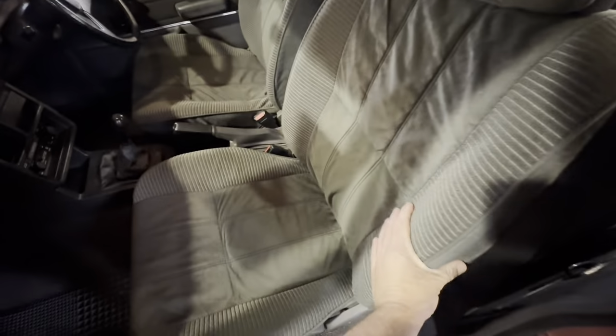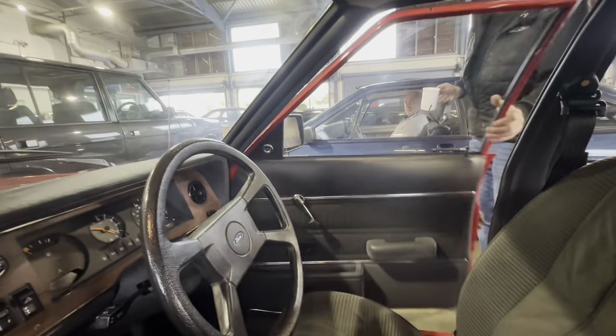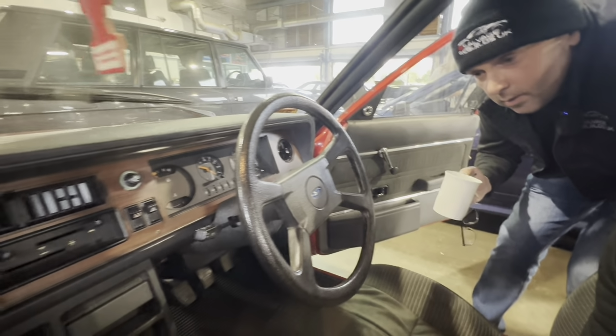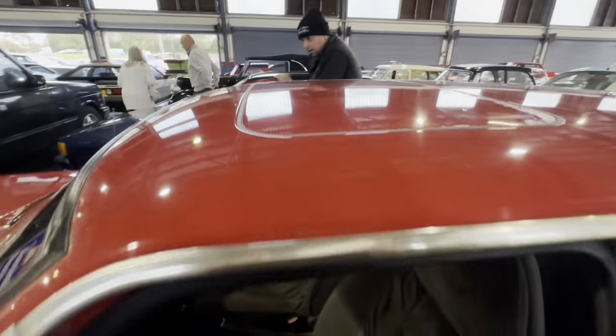Did you want to have a quick look in this? It looks quite a clean one, doesn't it? They look like gear seats. It looks very clean. Chris, jump in here, open the door and smell it. Honestly, I know I've said it before, but I wish this camera had smell-o-vision. 18,000 miles. That's 18 genuine, isn't it? That's got to be 18 genuine, Rob. Correct, 18,000 correct mileage. Genuine.